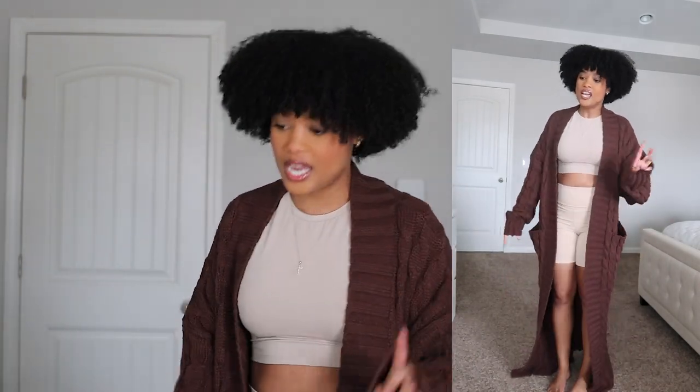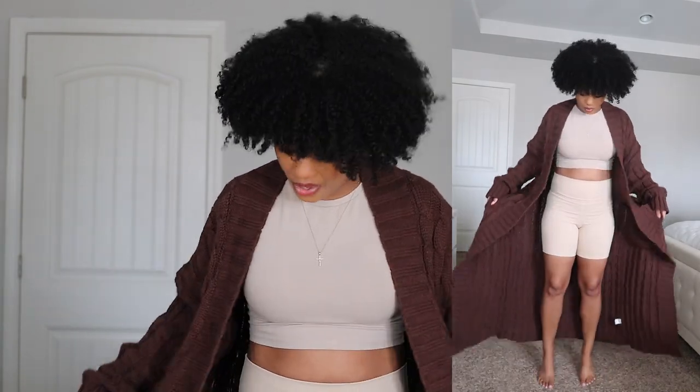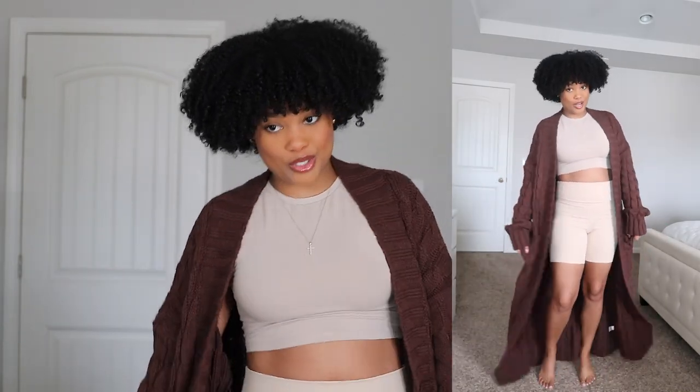I love to lounge around in this at home if I'm feeling a little chilly in the house, or if I'm gonna go run errands, I'll even throw this on to feel a little bit extra. I will say that you want to wear either heels or some chunky sneakers so that you get a little bit of extra height, because if you are gonna take this out on the road, this thing is gonna be dragging on the floor. So that's the one thing, but it is especially great for lounging around when you're in the house.